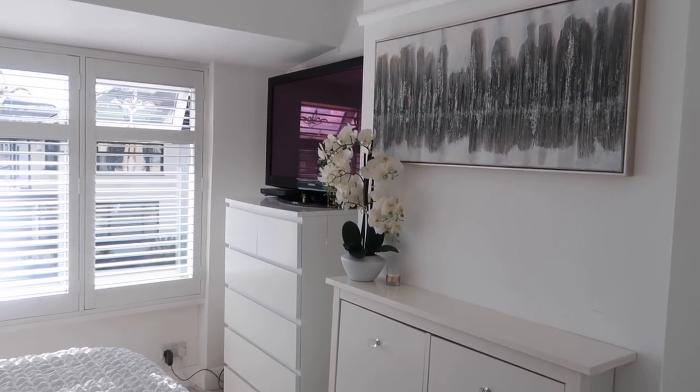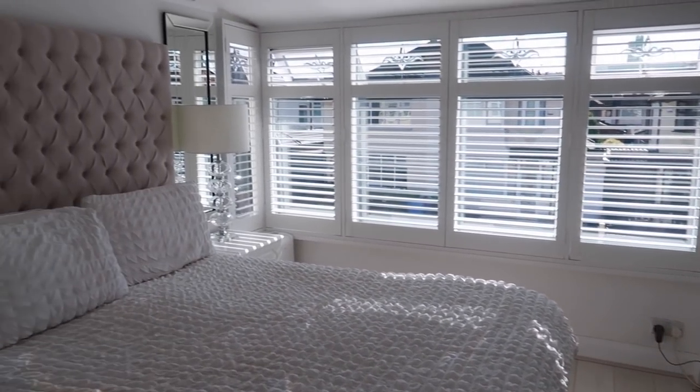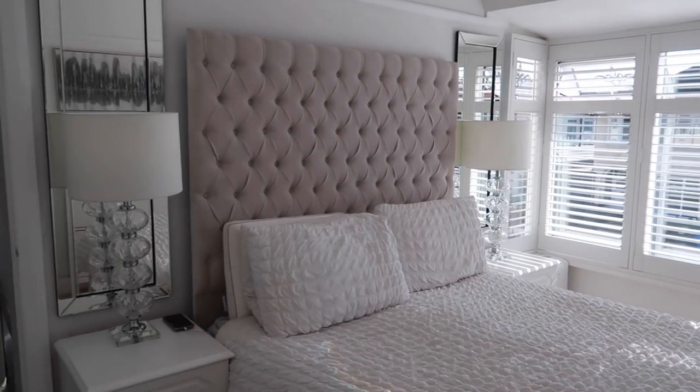It didn't take much. It just needed the shutters dusting, the floors vacuuming, and the bed making and the surfaces just given a little clean. It didn't take long and it's all done.